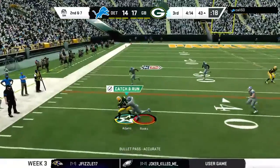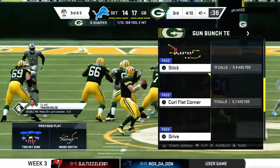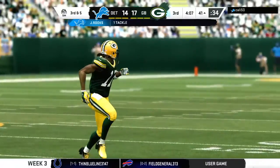Looking to throw. Schaefer. It's caught here by Adams. That throw good for only a couple. It brings up 3rd down. It's a gain of 2. Brings up 3rd and 5.